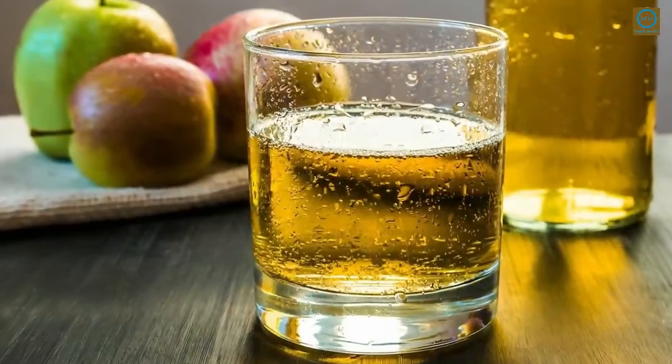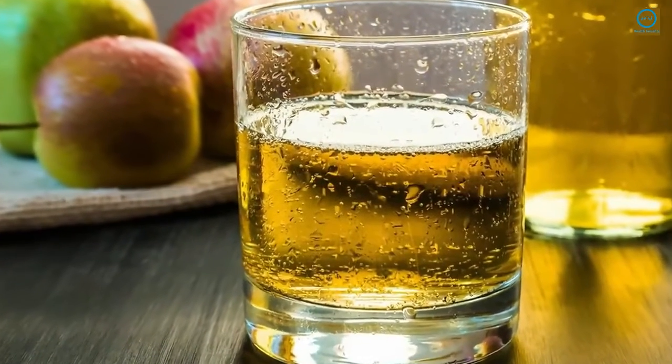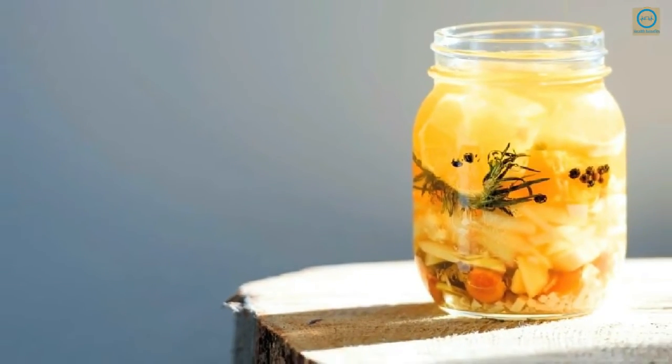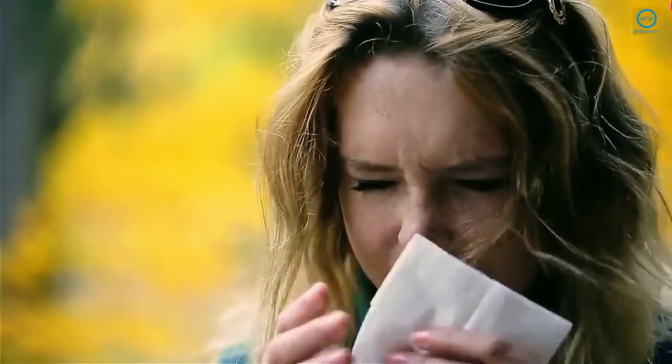At the end, add the apple cider vinegar, and leave about a centimeter of room at the top. Close the jar, and place it on the counter or in a pantry. Now you can start using the tonic remedy for sore throat, cold, and flu.